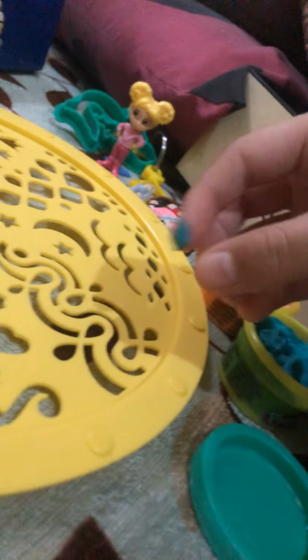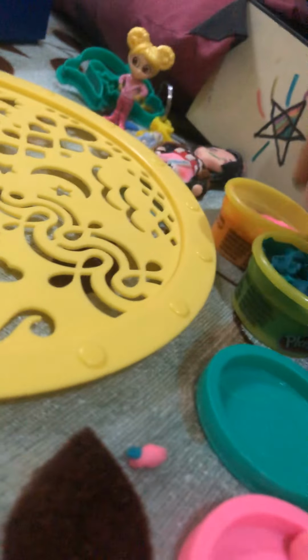I'm gonna do a double pink and green. Oops, the green doesn't really show. So let's get some more Play-Doh.